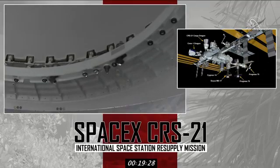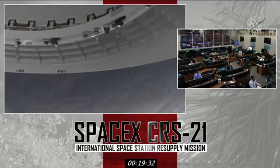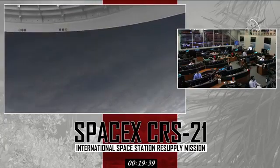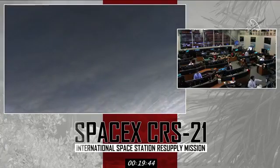That's great. Always prepared. Love it. So we've discussed the upgrades to this vehicle and how it's very similar to Crew Dragon, carrying an increased amount of research, hardware, and other payloads. So what does that mean for the astronauts on station? In a word, they're going to be extremely busy.